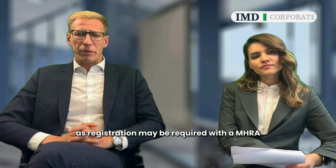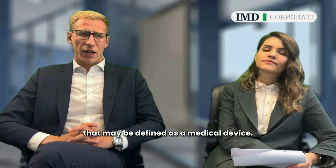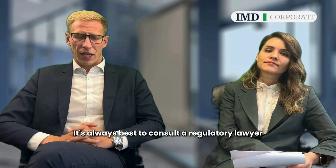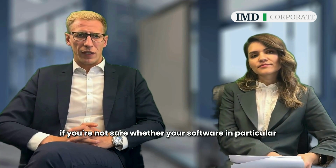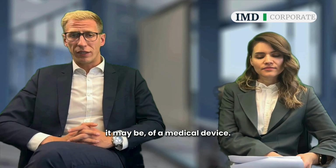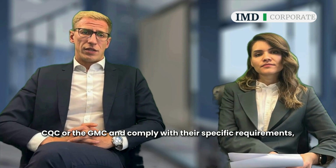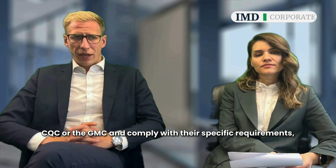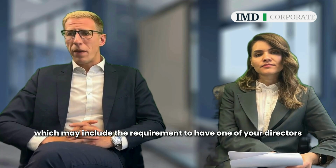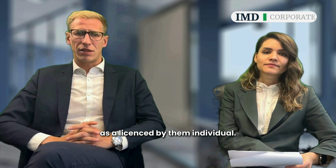as registration may be required with the HMRC for any physical or indeed a software device that may be defined as a medical device. It's always best to consult a regulatory lawyer if you're not sure whether your software in particular may fall under the definition, however loosely it may be, of a medical device. Finally, you may also need to be registered with the CQC or the GMC and comply with their specific requirements, which may include the requirement to have one of your directors as an individual licensed by them.